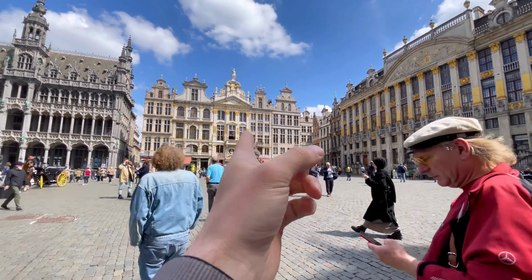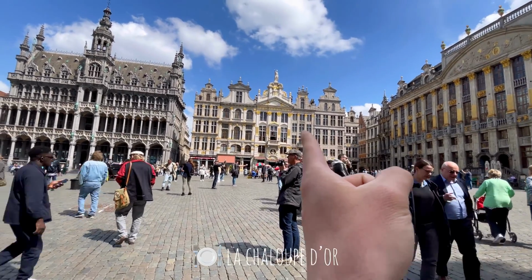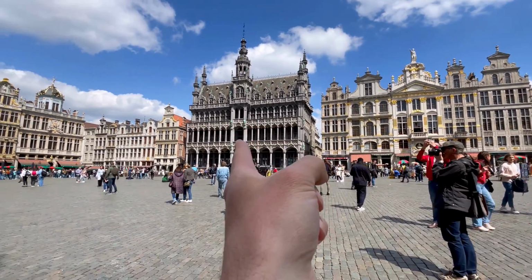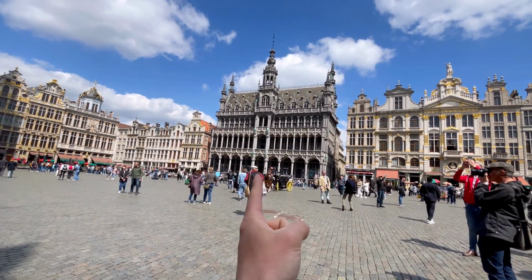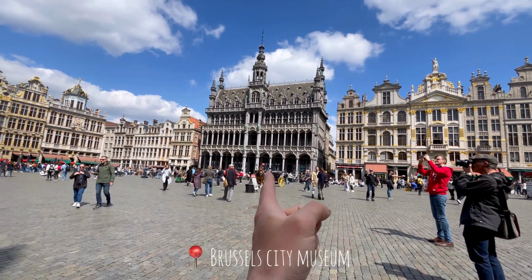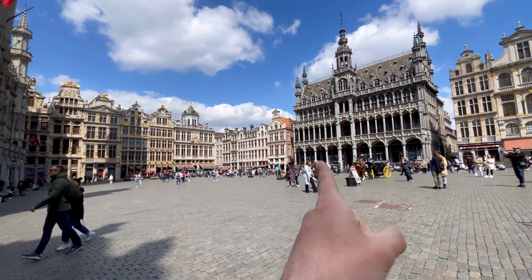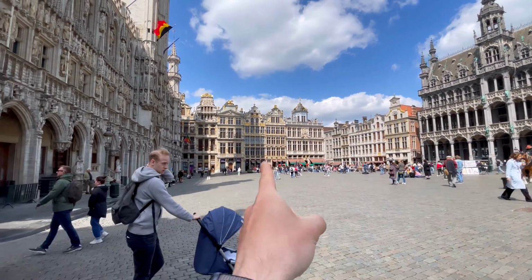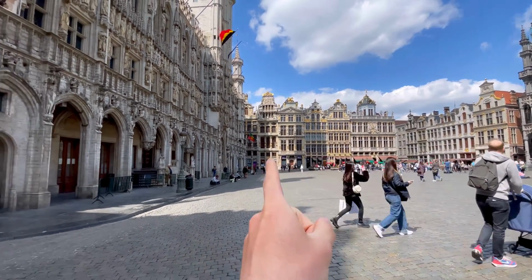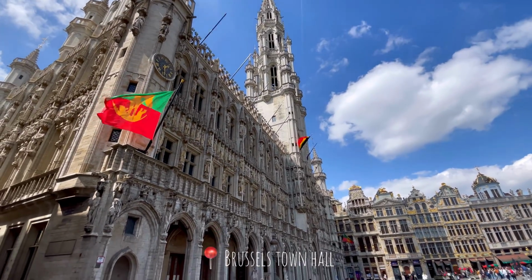That one is Pierre Marcolini. The Chaloupe d'Or restaurant, probably. This one, Hotel de Ville, no. City Museum. Musée de la Ville de Bruxelles, yeah, City Museum. Houses, buildings with gold things. And this one is Hotel de Ville.